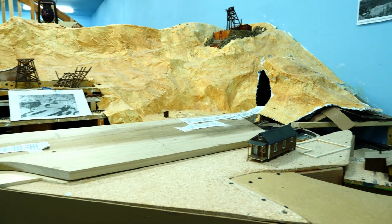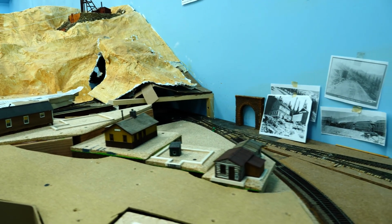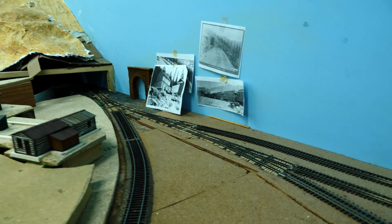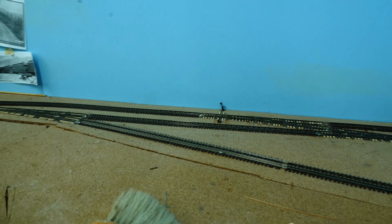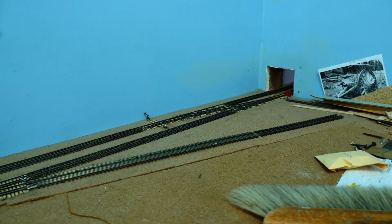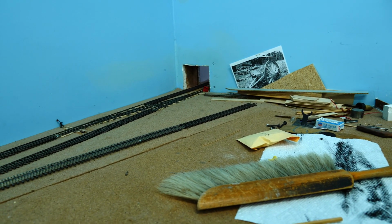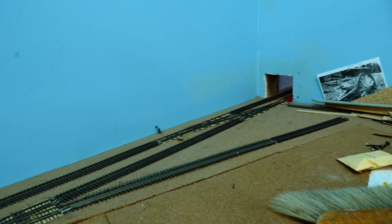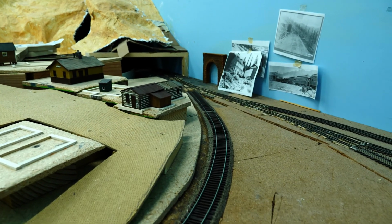And then this is the Romley area of our layout. Not prototypical with Romley is this dual gauge in here. But what's cool with this is, we don't have it right now, but this siding will be another cattle yard. And it's dual gauge, so you can drop off your narrow gauge cows, and then you can come and pick them up with the standard gauge. So it's a transfer area. That's how you get from the narrow gauge to the standard gauge.